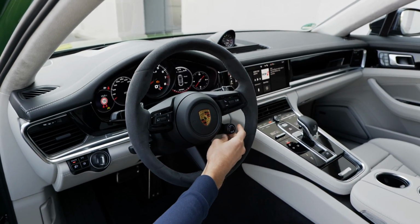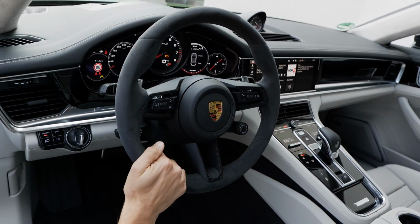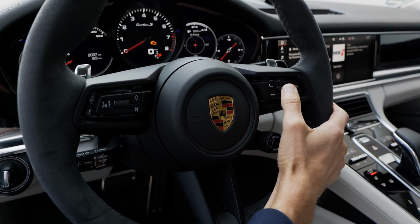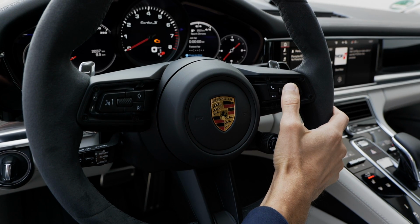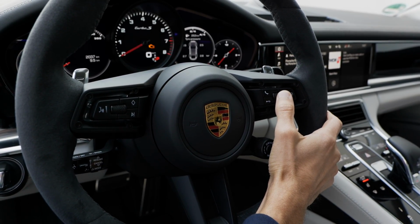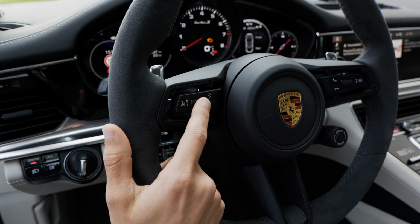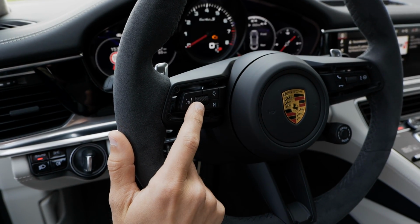Driving mode selector here at the steering wheel, and the steering wheel has been reworked with the facelift. You can, for example, see now you have, like in the 911 or in the Taycan, these updated jog wheels. So they control then the digital instruments, and on the left side the same here then for the volume, and this is definitely easier to control.